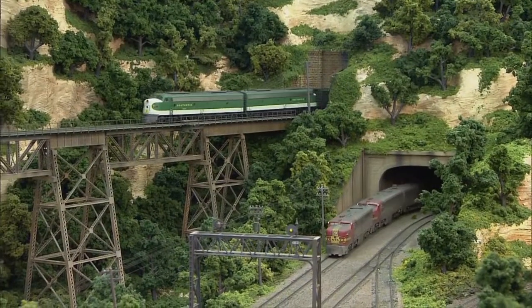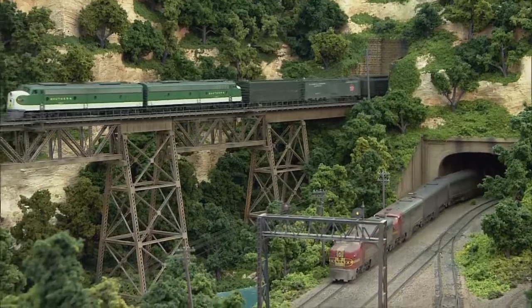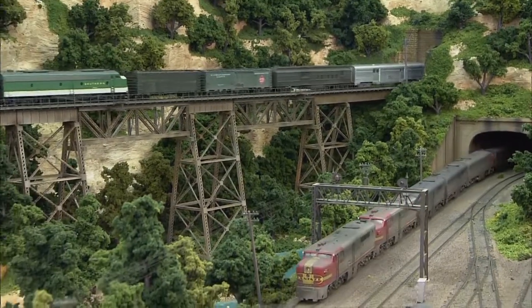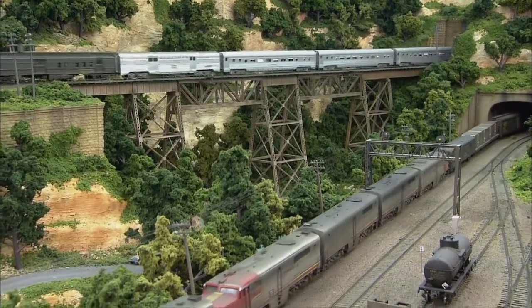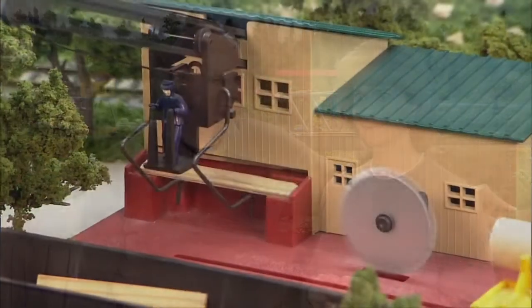Homer and his wife also have a 10 by 40 foot HO gauge layout with incredible scenery. This too was assembled with the help of admired professionals. It's a high degree of concentration, creativity, artistic value that goes into the contribution of making it such a fun experience.